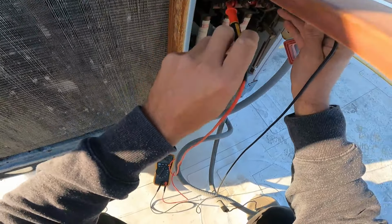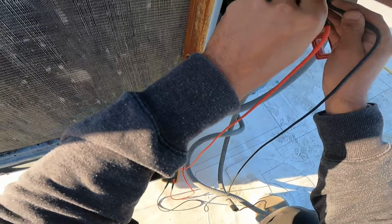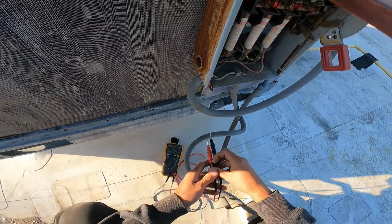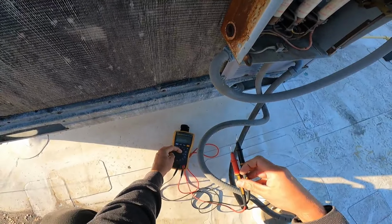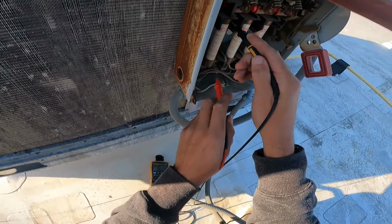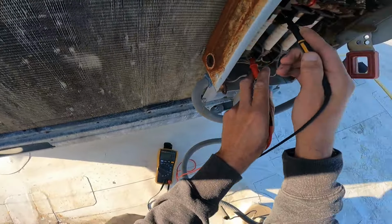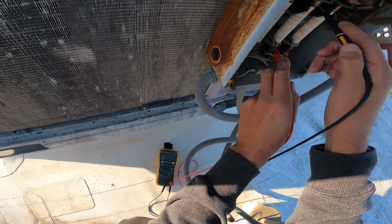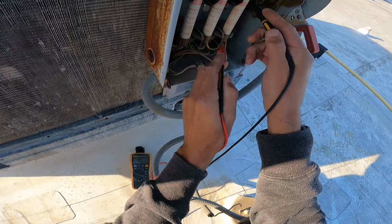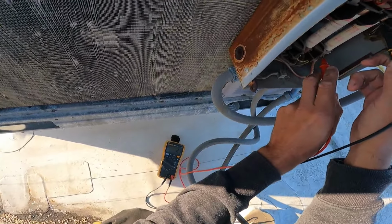480, 480, 480. Now we're gonna check continuity. Actually, I need to check continuity across these fuses and see if we got blown ones. That one's good. That one's blown. So leg two is blown. Leg three is good.